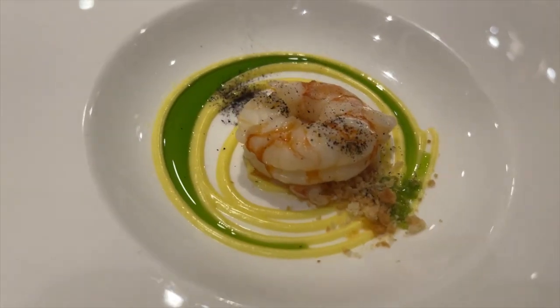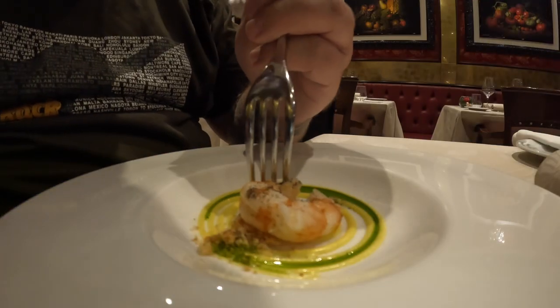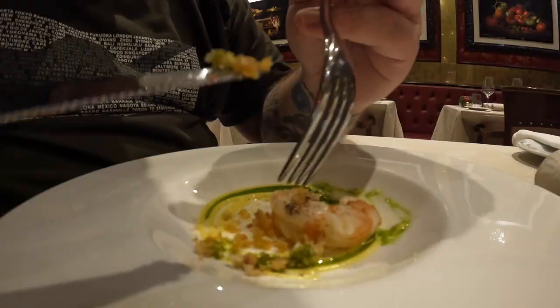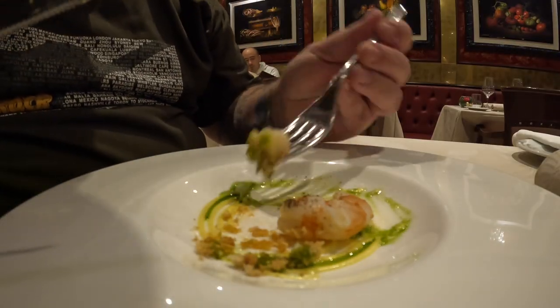Boy, we are living the high life now. Look at this. This is the course that wasn't on the menu. You get one. You know you're at a fine dining establishment when you're paying as much as this costs, and you're only getting one shrimp. Oh yeah. It's definitely interesting. It's got citrus dusting, it's got some green and yellow stuff. It's really good though.